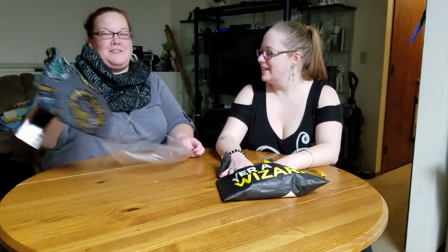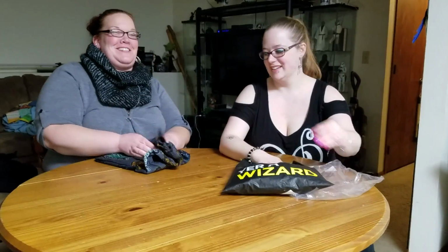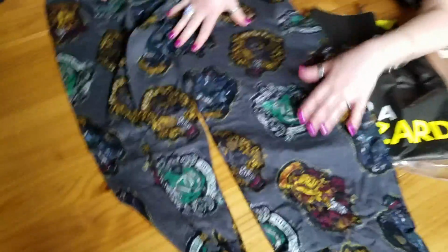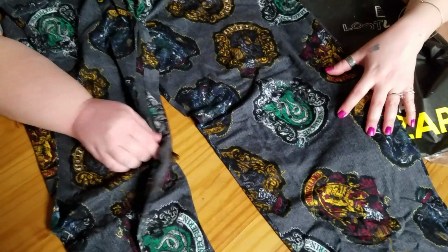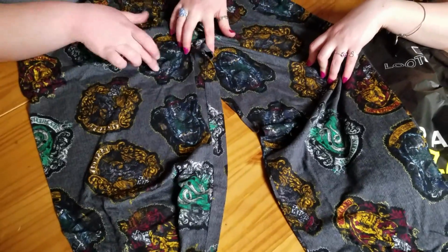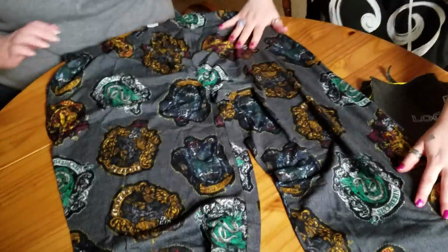This looks gorgeous. Some sort of pants! It's totally pants. Oh, it's house pants. It looks like all the houses! It's the sigil for the houses. So we have Slytherin, Gryffindor, Hufflepuff, and Ravenclaw somewhere. Yep, right there. A Ravenclaw in the crotch. Oh, there it is. A couple of Ravenclaws.